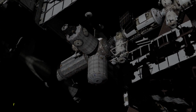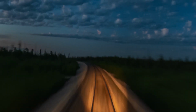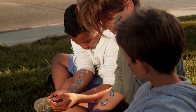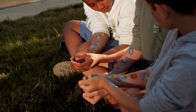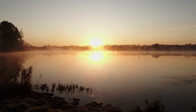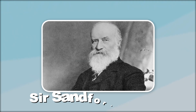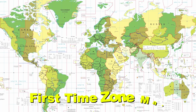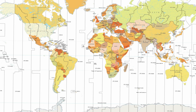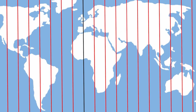Yet, unless they're at the International Space Station, humans do not travel at such high speeds, and typically remain stationary when at rest. Time zones are thus used globally to enable people to experience daylight hours in roughly the same amount, i.e. to experience a typical day from sunrise to sunset. It was in 1876 that Sir Stanford Fleming proposed the first time zone map. Fleming's original 24-hour time zone system is still in use today, albeit with several notable changes.